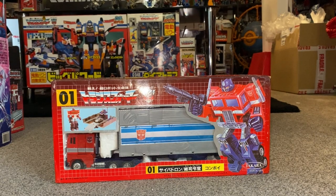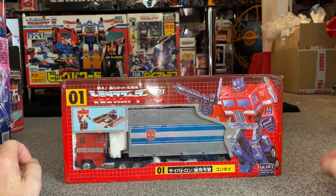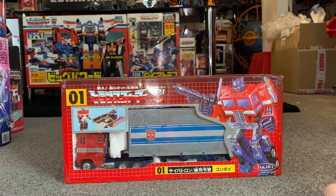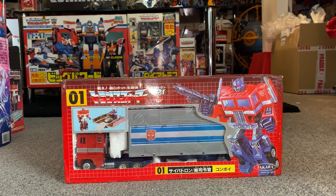So number 7, this is the Japanese Takara original version. And I suppose, again, you can say that this is pretty much where it started. And the main reason for that is, for those of you who don't collect Japanese Transformers or don't know, he is literally number 1, the very first Transformer ever released. That's his reference number. As the figures got produced more and more and more, the numbers went up, obviously.